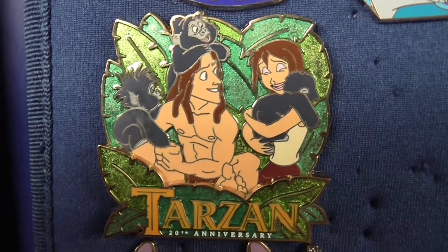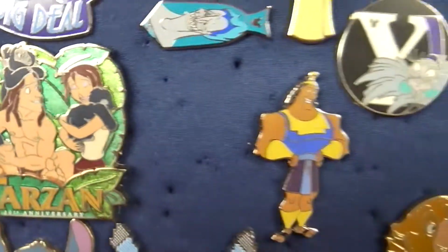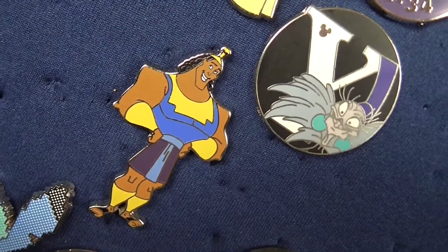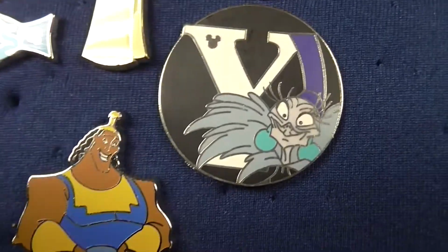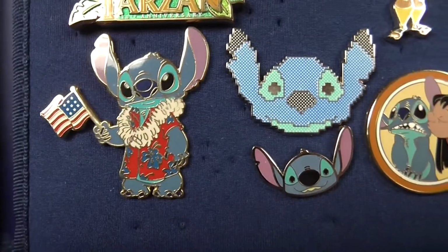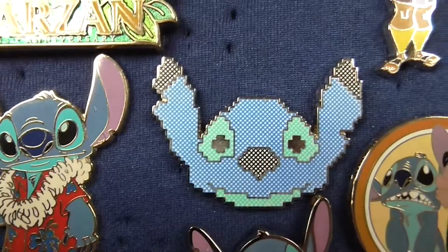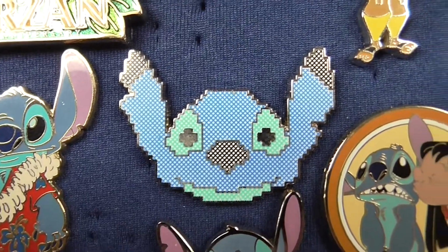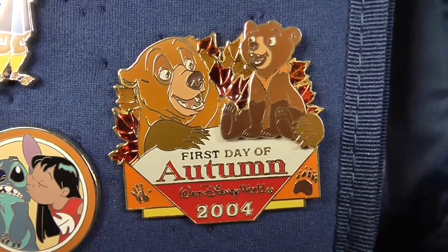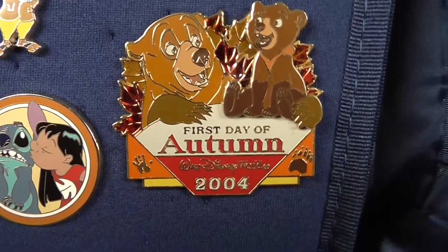Tarzan's 20th anniversary in 2019. That was my, so far, last Walt Disney World trip. Haven't been since. Two good ones for The Emperor's New Groove, and another Mystery Letter series one there with Yzma. And a couple of Lilo and Stitch pins. I like this sort of, it's not really 8-bit, but kind of like a stitched, embroidered maybe. This Brother Bear one from 2004 was one of the first pins I ever got.